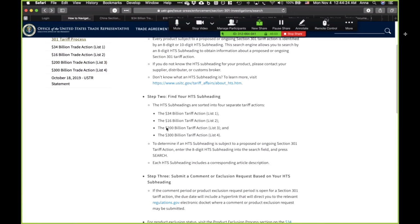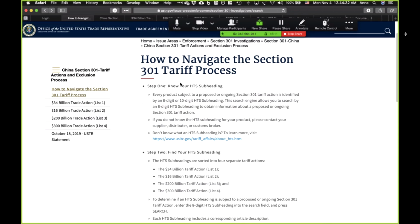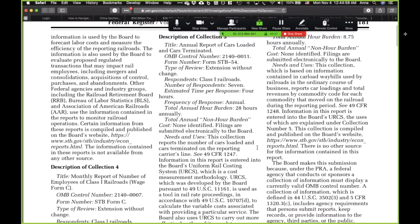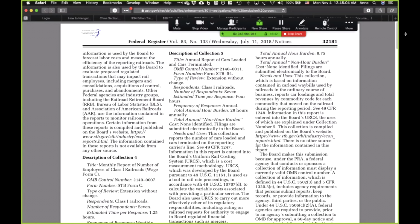Yeah. So these are the official instructions. So let's go over it. Step 1: know your HTS subheading. We did that. Find your HTS subheading. We did that. Now, this is the interesting step. Submit a comment or exclusion request based on your HTS subheading is open. The due date will include a hyperlink to the electronic docket where comment or product exclusion requests may be submitted. So originally, I had seen this PDF that was linked to by the government website.